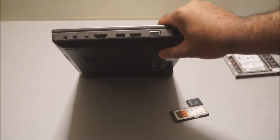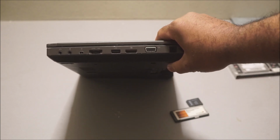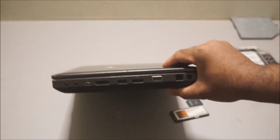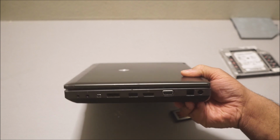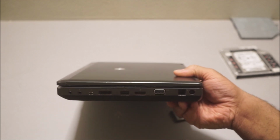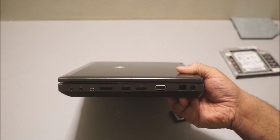The first video that I made, I went over the ports, but I'm going over them again really quick. I've got about a few minutes left. But again, you have so many ports on a device like this, because this is a thick laptop. It's not thin like a lot of laptops are today. But I mean, look at the ports you have.